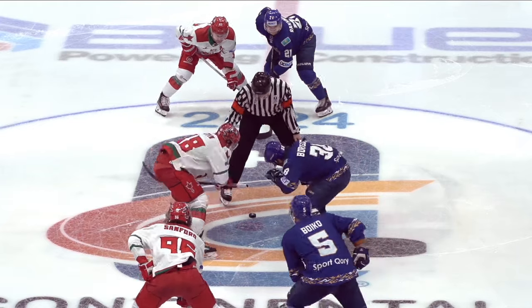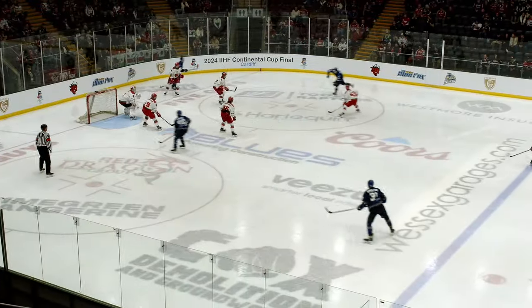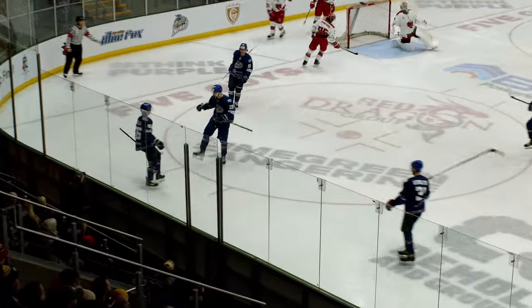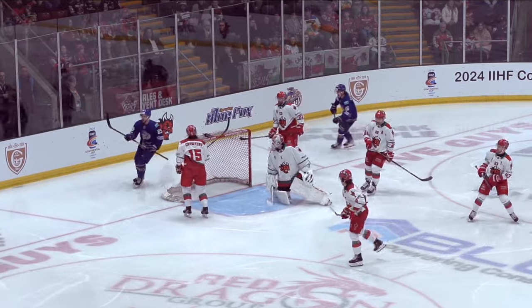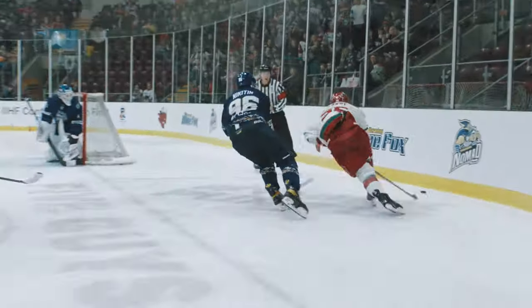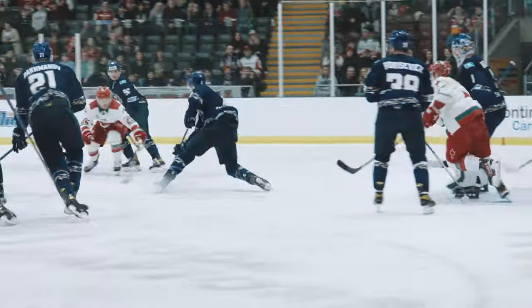Coming out for the second, Nomad Astana once again struck early. And it's a goal! They struck quickly in the first period. They have struck quickly again in the second. It was a much more even period though, with both sides registering 13 shots on net, but eventually the Devils would pull another one back.